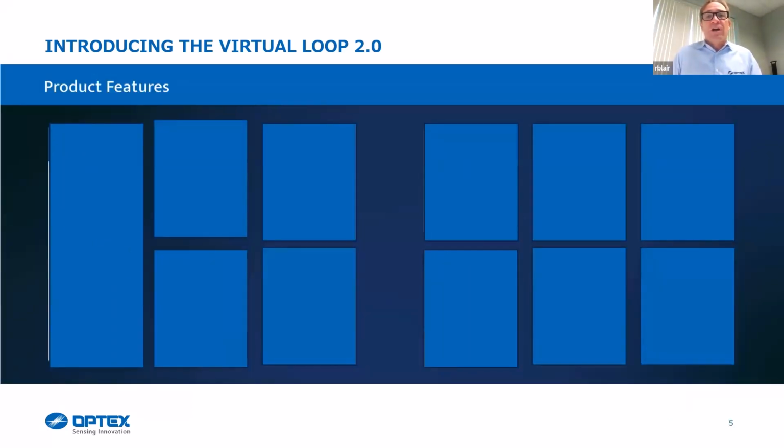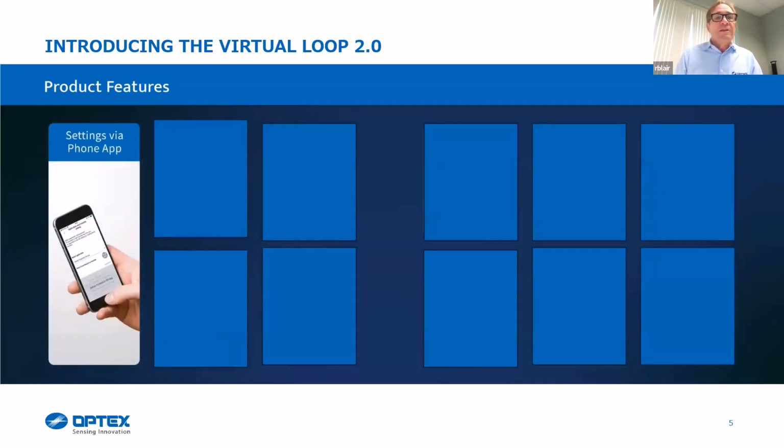And now what I want to do is talk about the new or advanced or improved functions of this specific device. The first and foremost one is that now all of the settings are accomplished via a phone app. The previous version, if you're familiar, there's the little blue screen that you've got to get down and press those buttons and move the LEDs around to increase sensitivity or increase human canceling or the distance, which was fine. But this device will allow you to program the unit while you're standing up instead of getting down face to face with the sensor.